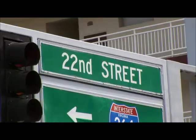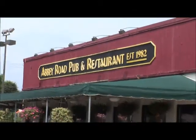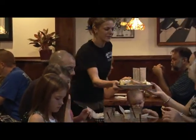Hi, my name is Bill Dillon and I'm the owner of Abbey Road Pub and Restaurant. Been here since 1982. We're at the Virginia Beach Oceanfront, right off Atlantic Avenue on 22nd Street. We've got plenty of parking right next to us. We've got cozy, casual atmosphere, lots of beautiful memorabilia.